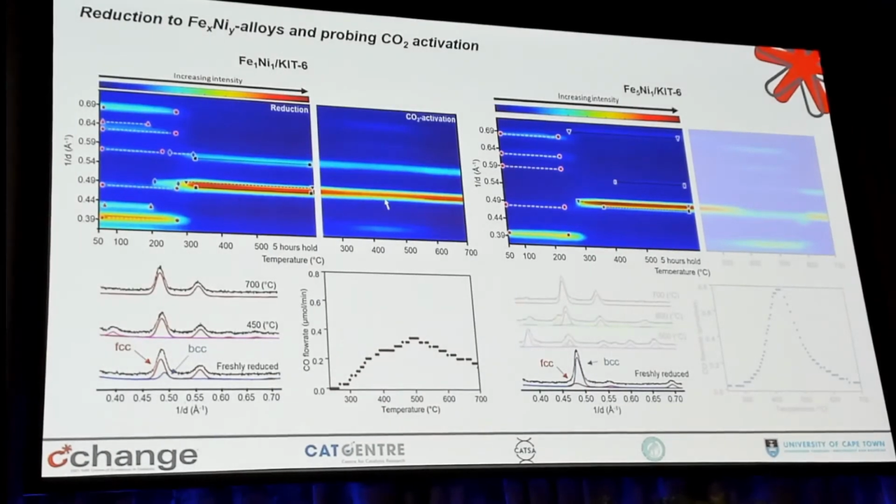As we proposed that the iron nickel nanoparticles create the CO2 activation on the sample to enhance the catalytic activity of the entire system, we performed some CO2 activation experiments and also followed this by means of in situ XRD. What we can observe is that CO is formed at about 300 degrees Celsius, and this goes with the simultaneous reoxidation of the alloy into the spindle structure. However, the BCC phase is the only phase that seems to be oxidizing, and the FCC phase remains resistant to the oxidation in the current conditions.